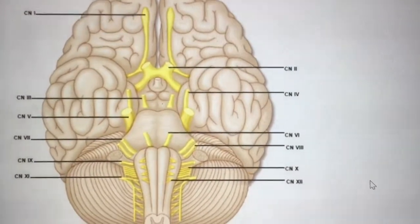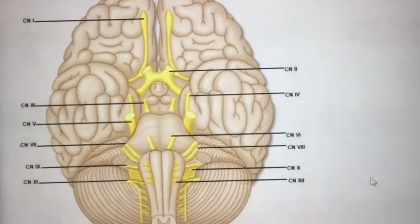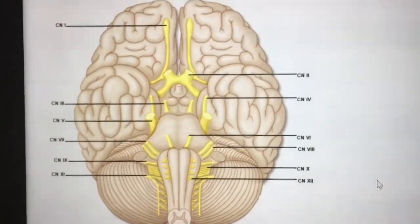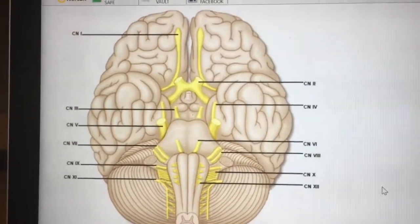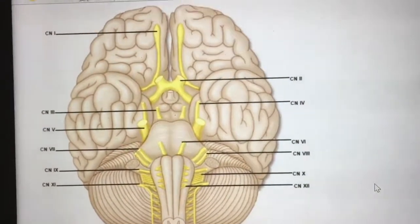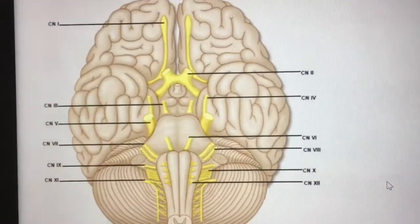So, cranial nerve 1, this one right here, that's the olfactory. Cranial nerve 2, this one right here, that's the optic. Both of those are sensory. Sense of smell, sense of sight. And this one comes from the telencephalon, and this one from the diencephalon.